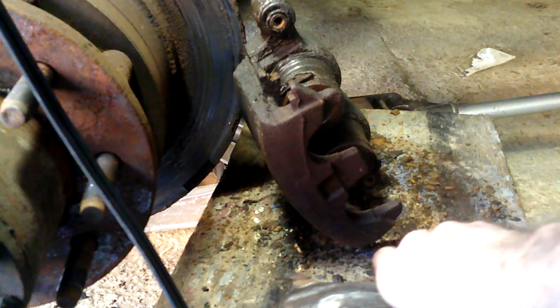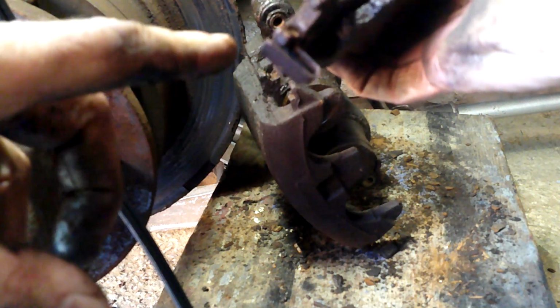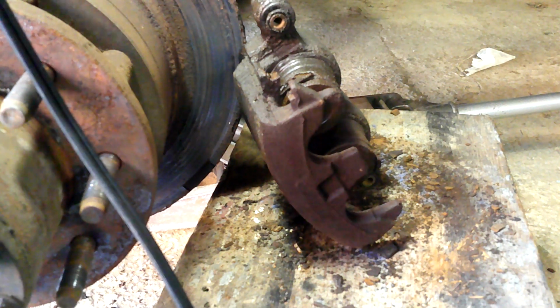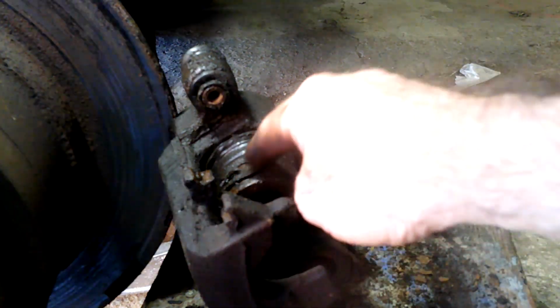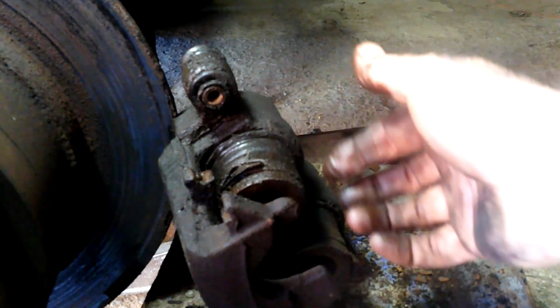These are supposed to have a scratcher and tell you when that's happening, but I don't remember ever hearing a scratchy, scratchy, scratchy. So that's that. Now, let's move in a little closer. If you'll notice right here, she's kind of torn. So this caliper, it's time for her to go by the wayside.